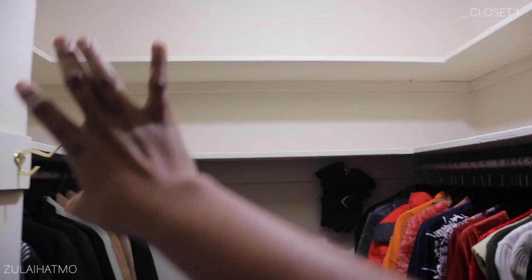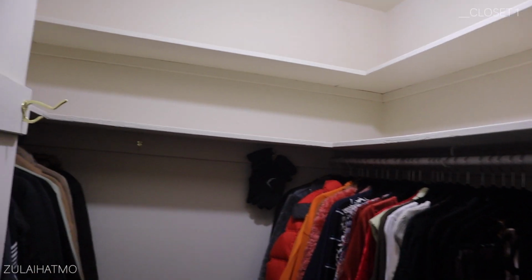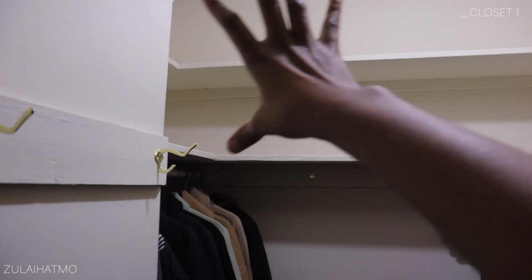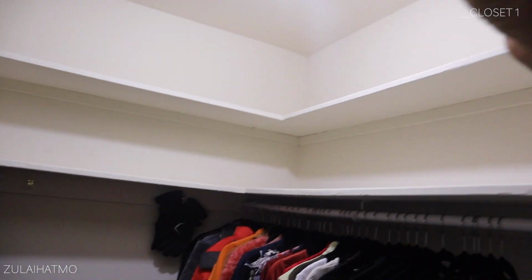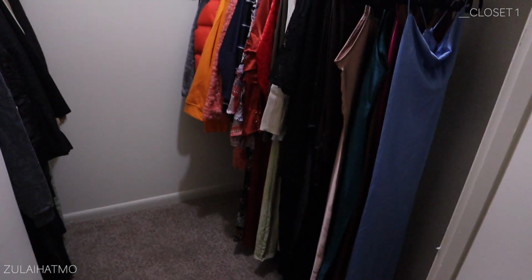I really don't know what's going to go up in this place yet. I think I'm just leaving it bare for now. I just want to put anything, but I'm just going to keep it bare for now until I can find things to put here and that will make it look really nice. So this is it. I'm really happy how this is turning out.